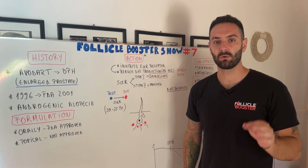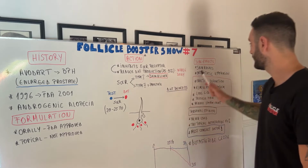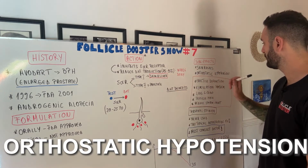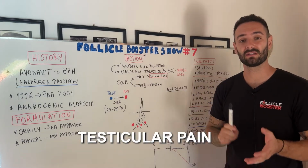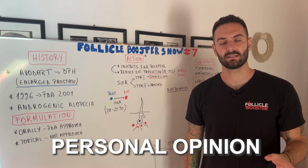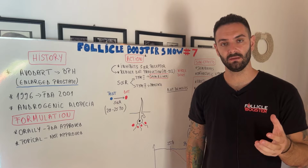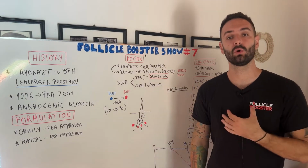Dutasteride side effects are pretty similar to finasteride, but more powerful because it's a stronger brother. Here you have skin rashes, orthostatic hypotension, erectile dysfunction, ejaculation problems, loss of libido, testicular pain, and reduced sperm count. My personal opinion about Dutasteride is that I never use it orally because it has so many complications when it comes to your hormonal levels, and I simply don't want to risk that.